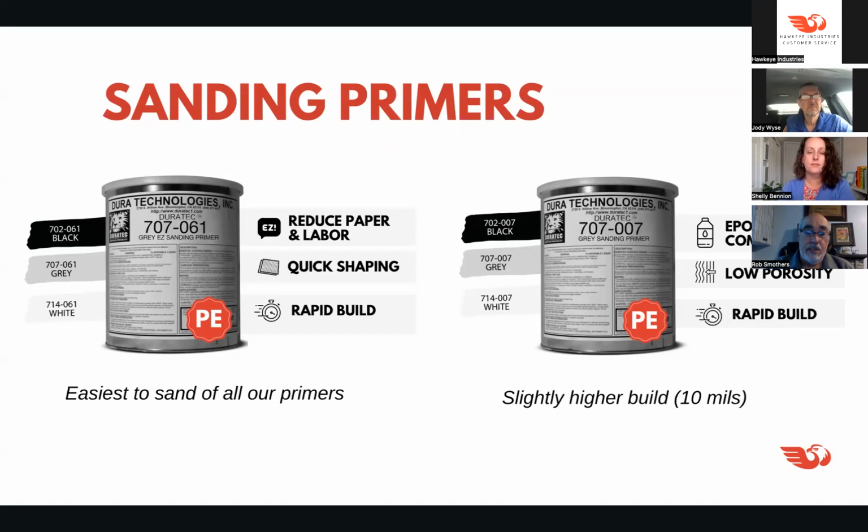These two are relatively the same, and you can see they come in multiple colors. We've got people that'll buy it in black, we've got gray, and we've got white. Those are the three primary colors it's sold in. Both of these will be run, because they're both polyesters, with 2% catalyst with an MEK P925, which is what it's tested with and designed with.